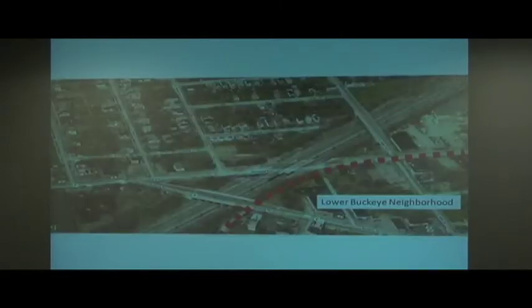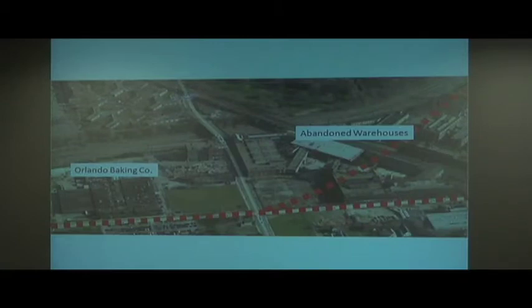Continue east past Orlando Baking Company on Grand Avenue. This is at 79th and Grand, and then there's a whole area of abandoned warehouses. Continue, actually, hold on, back. One more. So here you see we have 2 lines where the roadway might split. That's because there are various route alternatives being explored, and Matt Wall, when he presents, will talk to you about those in detail. I just thought I would explain why you see the dotted red line taking 2 different areas.